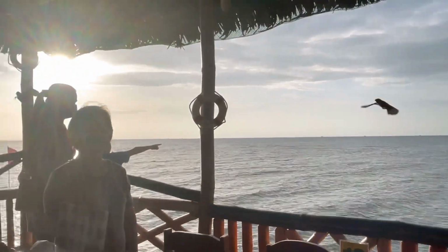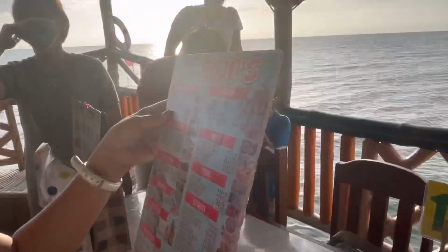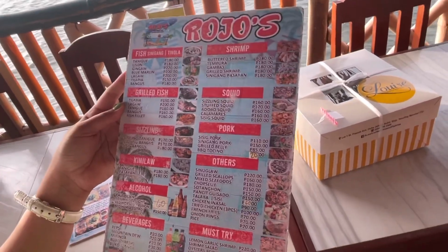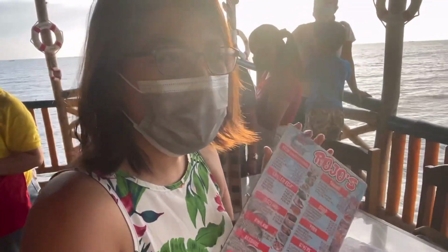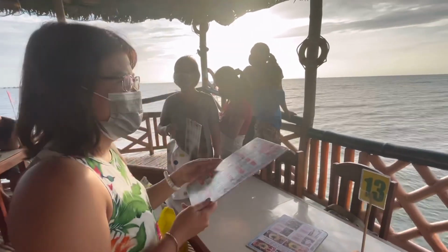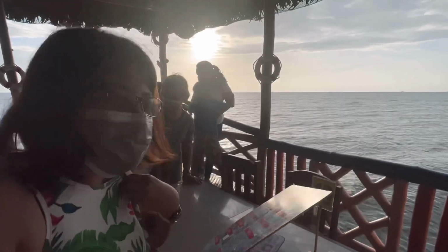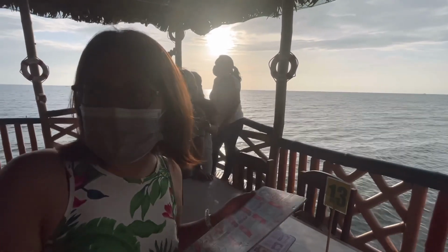So there's the sun. And this is their menu. And as I can see, they have affordable food. Yeah, it's really affordable, guys. You can also check their menu. It's posted on their Facebook page. Very excited to try their food. I'm sure, based on the reviews that I've seen on Facebook, they get good food, good ambience.